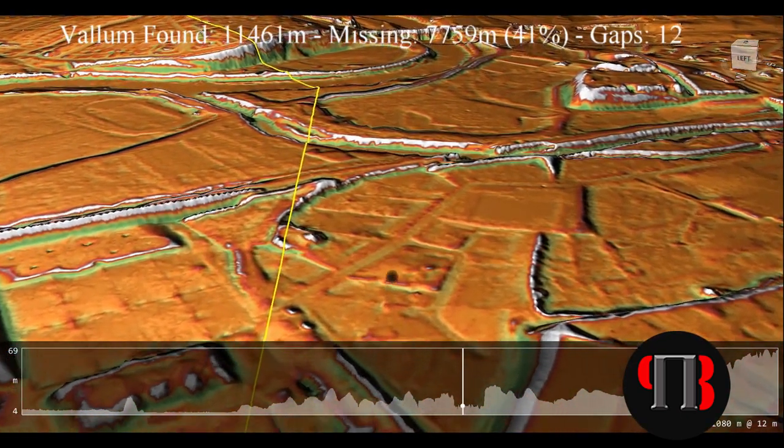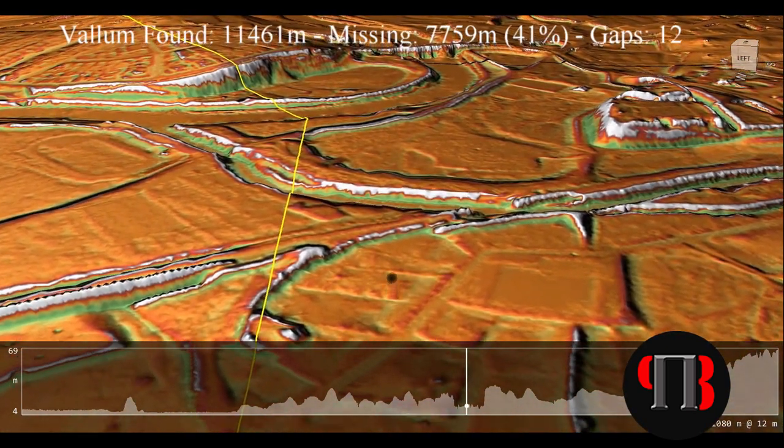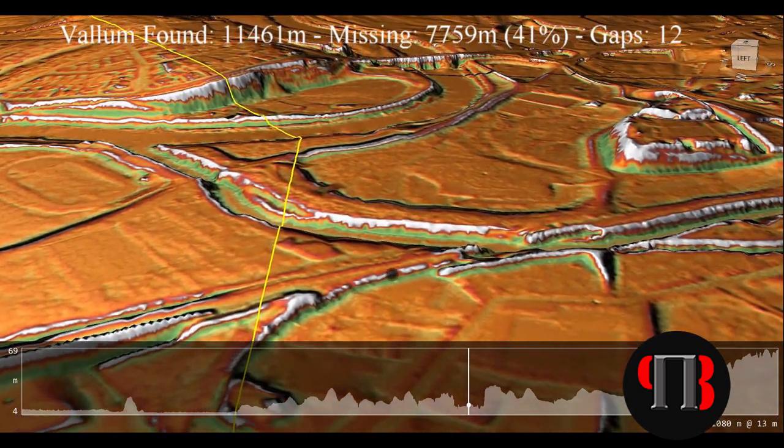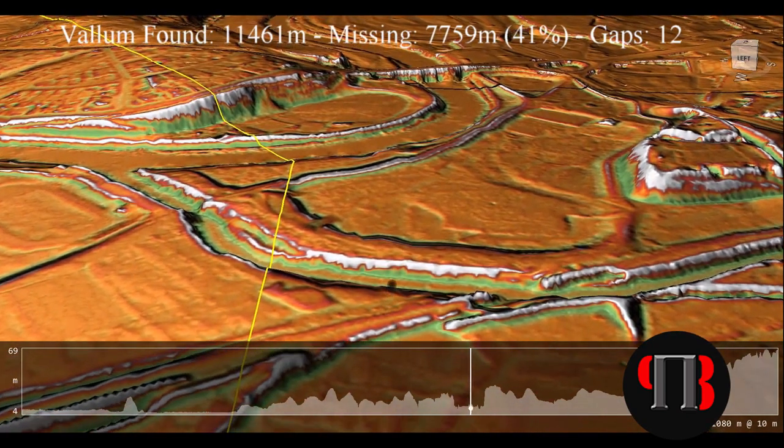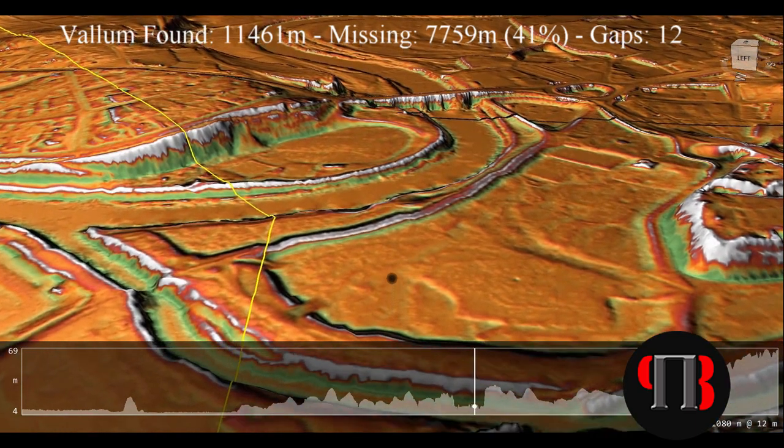This suggests that the Vallum was recut before the wall was constructed. Again, this indicates that the Vallum was a canal that required frequent topping up by rivers and streams feeding directly into the ditch.